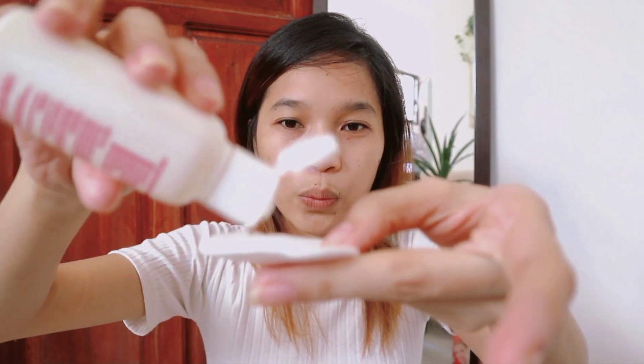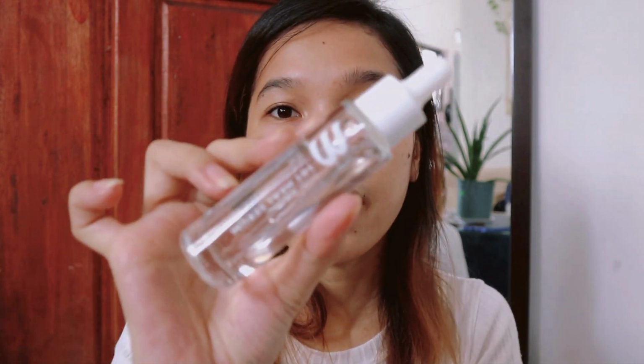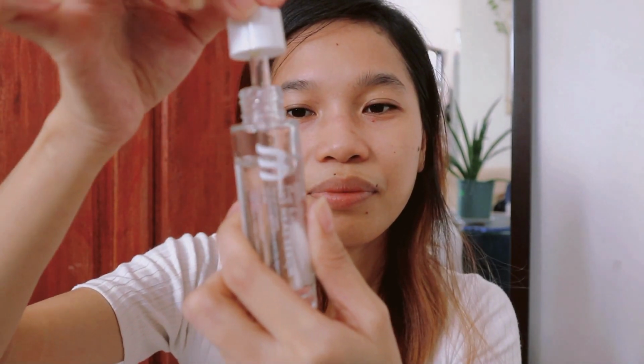Done cleansing my face. So, I use my Pond's cleansing foam. So, right now, I'm gonna be applying my toner. Done with my toner. Now let's apply this serum. So, ayan. Just 1 to 2 drops of this serum. Oh, very runny siya.